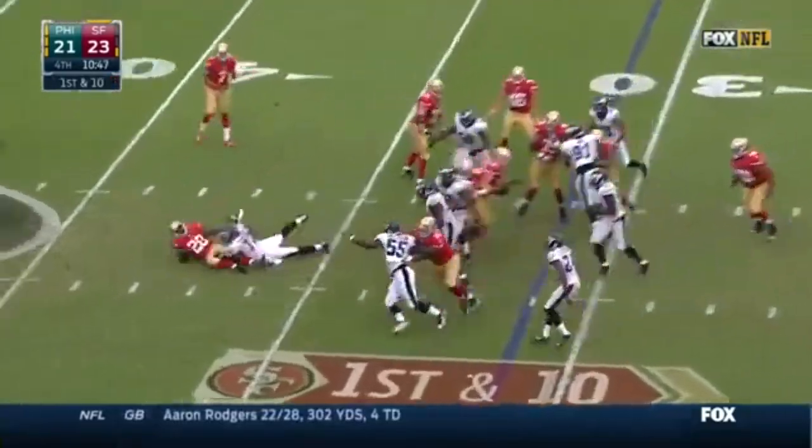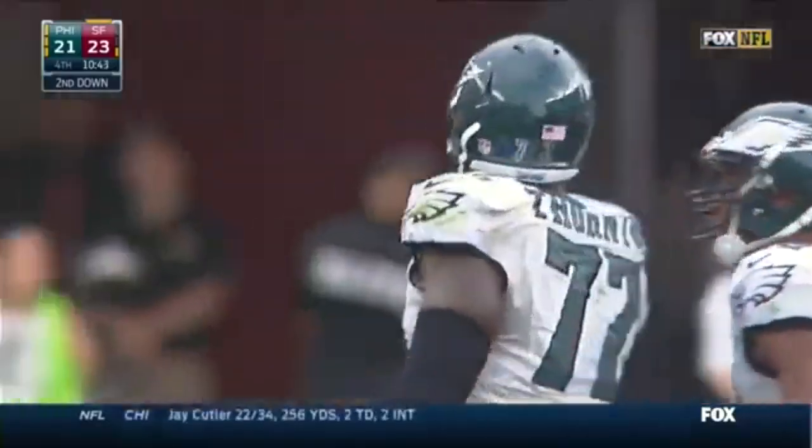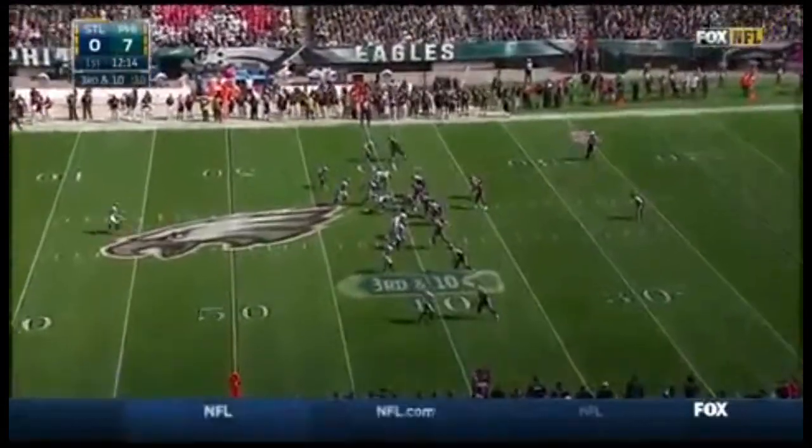Hyde in the backfield, and he gets driven to the ground. Thornton, who called his name, Cedric Thornton, the 3rd-year player, a free agent out of Southern Arkansas, has made some plays. It's 1 for 5 to start the game.